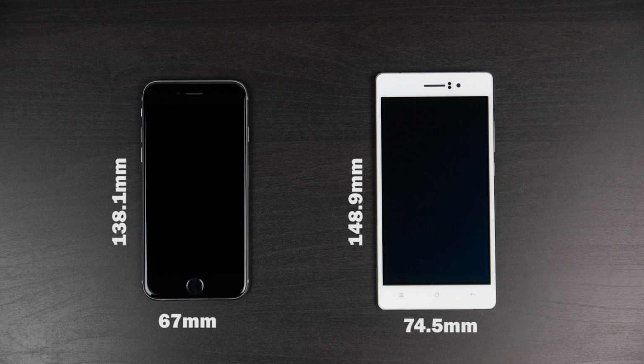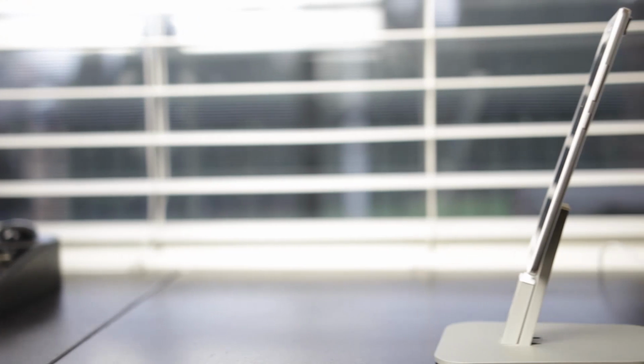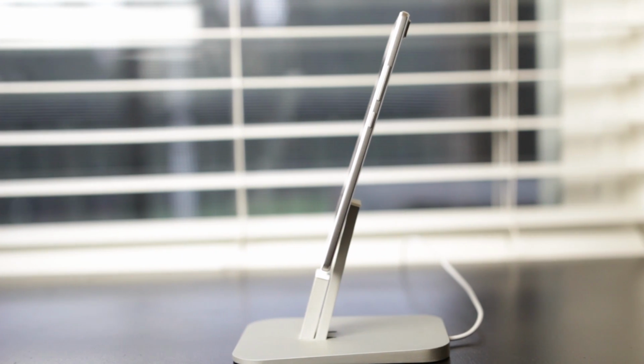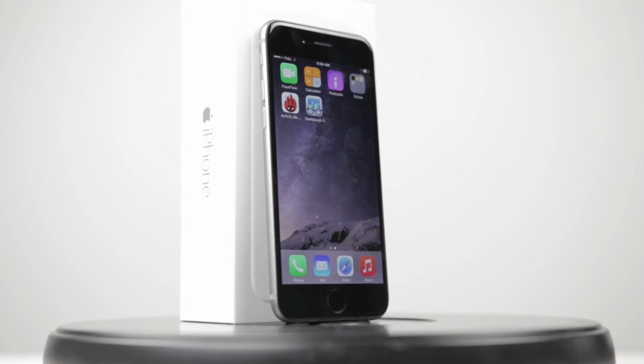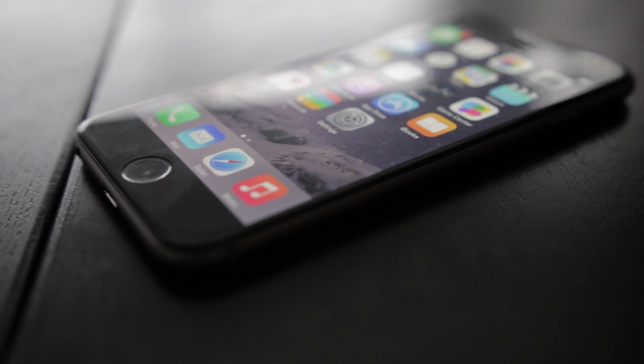Now, in terms of build material, they're both really premium devices. I'm really impressed of how Oppo can maintain such a low asking price considering the quality of their phones. If you take a look at the back, it has a nice metal back, which definitely feels very premium, and it has a nice metal band all around the phone itself. Now, the iPhone has also full aluminum construction, and the chassis is very solid, very nicely built overall phone, up to what you would expect from Apple.